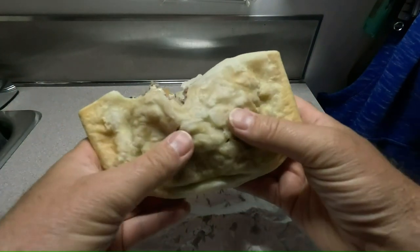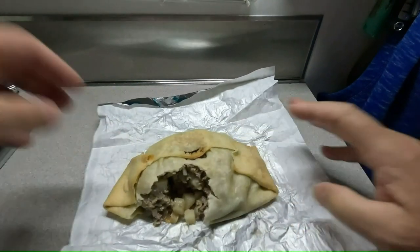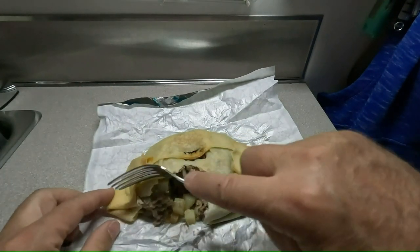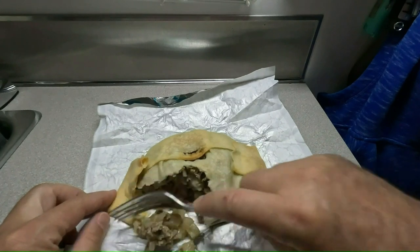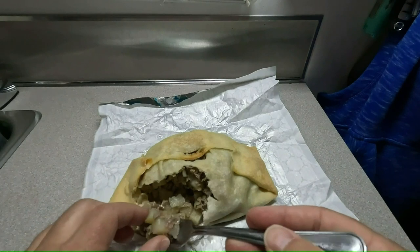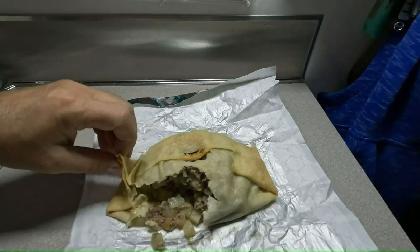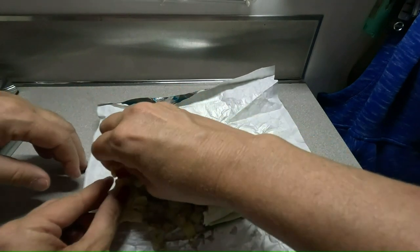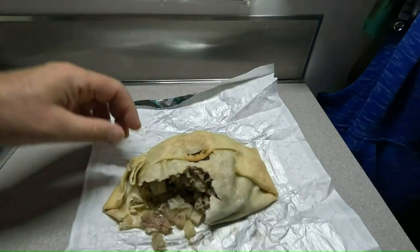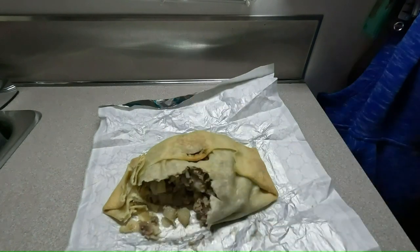Uh-oh, it's going. You should get a fork. All right, might need a fork. I think you might like it more than I do. I want to taste the crust where it's not soggy. Good luck. You want to pull a part of that off or something? Okay, it tastes good.